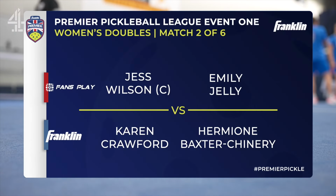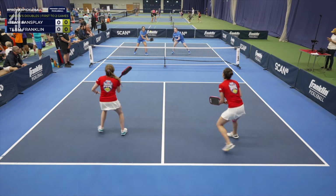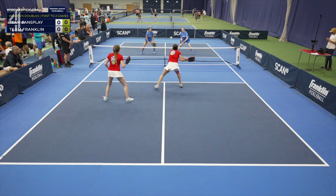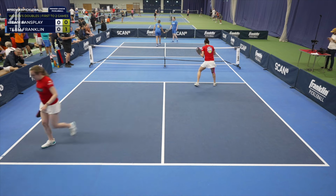So we're now going to come up to ladies doubles in a minute. Jess Wilson and Emily Gilly playing for Team Fansplay and playing for Team Franklin, Hermione Baxter Chinnery and Karen Crawford. Good reset in there from Team Franklin. And first strike to them.